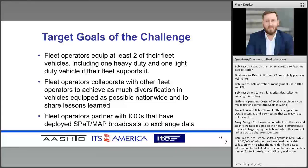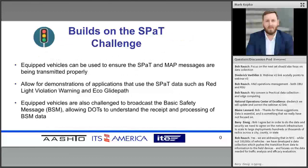So a perfect example is Blaine out in Utah working with their local transit authority and doing their work with their SPAT deployment. The DOT does not actually own the transit vehicles, but working with the transit provider, that's a perfect example of operators collaborating together. And then fleet operators can partner with infrastructure owner operators too to deploy SPAT and map broadcasts to exchange data. So we just look at this as a way to leverage and keep progressing existing deployments that we have.